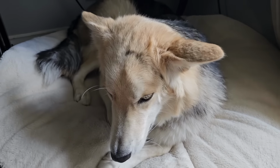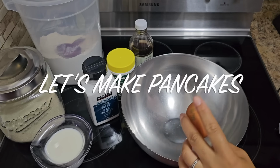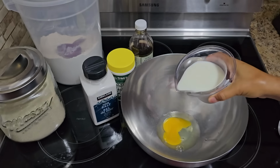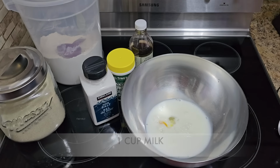Let's do it. So first things first, we are going to crack our egg and add that in here. Now we're going to take our milk and add that in. There's no shells in my egg, so I'm good to go.